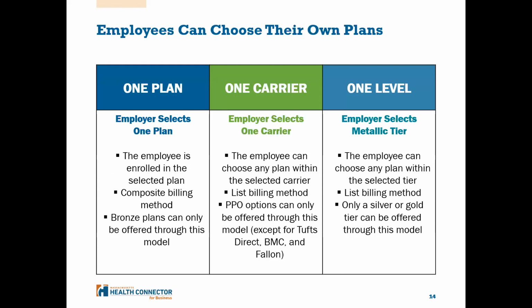Now, the employee choice models, there's 3 types. They're called one plan, one carrier, one level. This is the idea of it in health insurance speak, but I'm going to go ahead and go into a little bit of an easier explanation where I compare health insurance to pizza, because I love pizza.